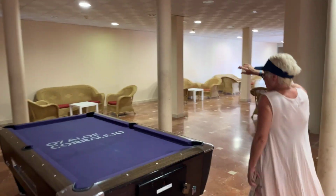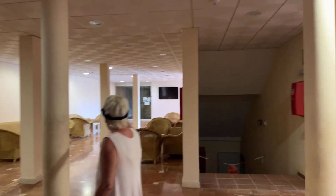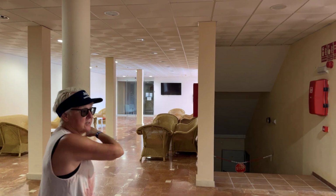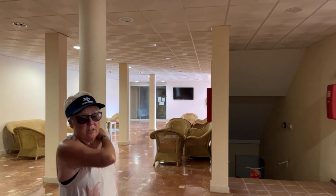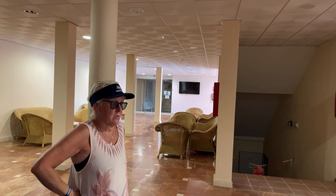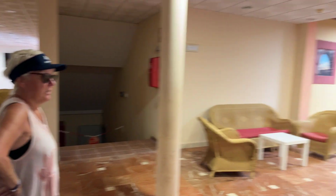Where are we going? So you've got toilets around the back there. You've got a wellness centre there. It's Sunday, so it's shut. But that's where all your massages and things are. And I looked, and the massages are around about €60. Oh, okay, that's not too bad. So that's not bad at all. Yes, it's quite good.